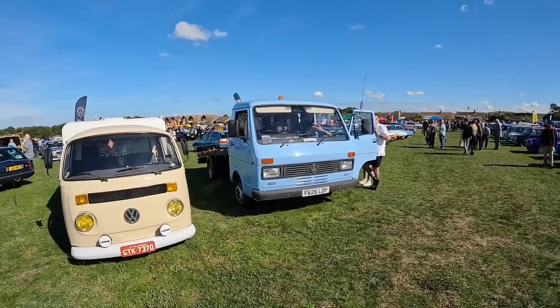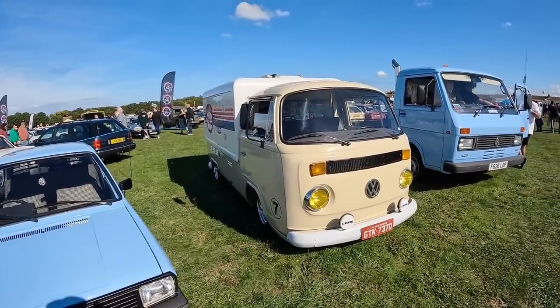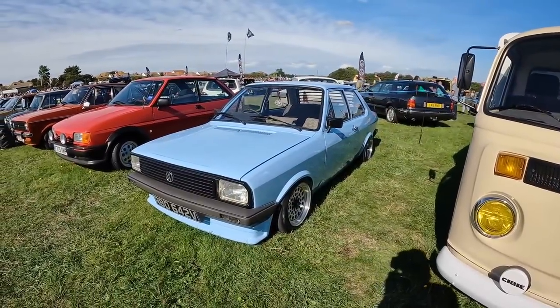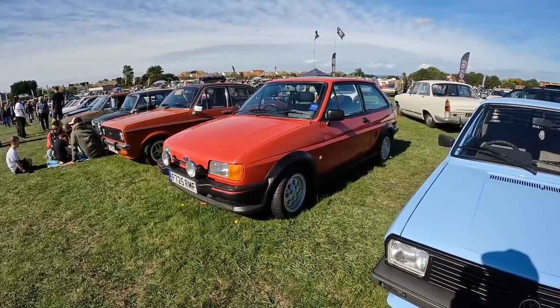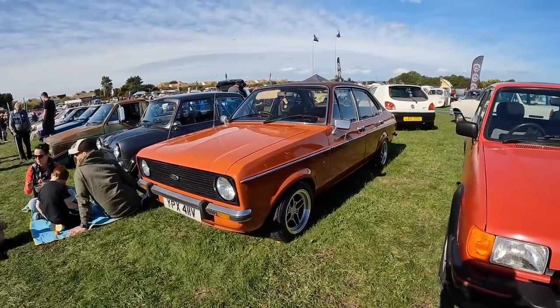Continuing the Volkswagen theme, we got the blue recovery truck that was our hotel. Another old VW bus. This one's a pickup. Here's the blue Derby that was on the back of that recovery truck. And next to that, a really cool Mark II Fiesta. I'm guessing it's an XR2. And next to that, a really cool Mark II Escort four-door.